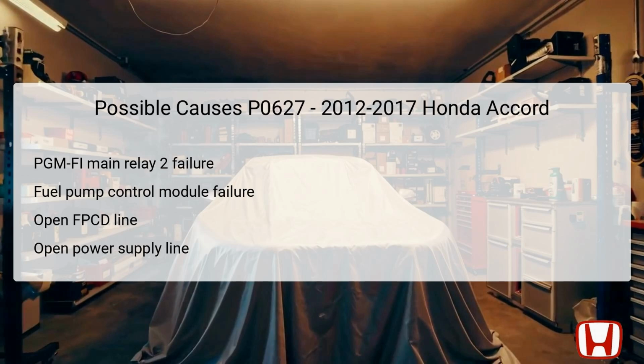An open fuel pump control diagnostic, FPCD, line can also lead to a loss of voltage signal, compromising the operation of the fuel pump. Lastly, if the power supply line to the fuel pump control module is compromised, this could halt the proper functioning of the fuel pump, thus triggering DTC P0627. Identifying the root cause among these potential issues is essential for effective repair.